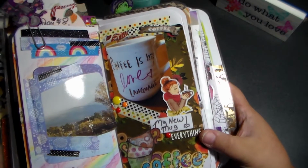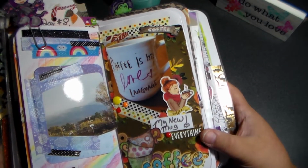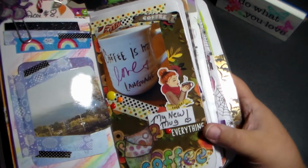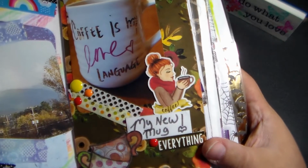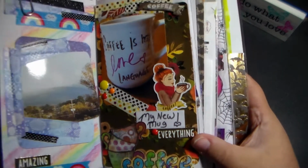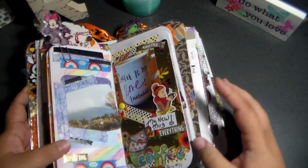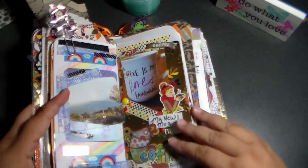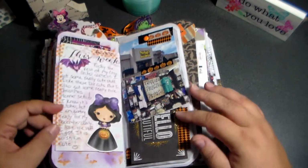So I used some of my new coffee dies and die cuts and some stickers and some washi, and I love how this page turned out. I love that girl sipping a hot cup of coffee. That is so me in the morning. I cannot wait to get my cup of coffee in the morning. So I love how this page turned out. Super simple, just documenting that I got a new coffee mug.